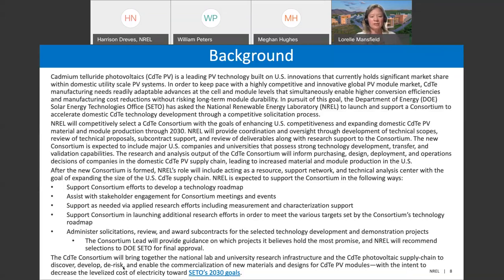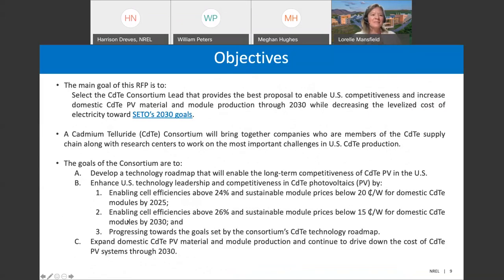The CadTel consortium will bring together the national lab and university research infrastructure and the CadTel photovoltaic supply chain to discover, develop, de-risk, and enable the commercialization of new materials and designs for CadTel modules with the intent to decrease the levelized cost of electricity towards CETO's 2030 goals. Yes, we want to decrease the levelized cost of electricity. So the objectives are as follows.